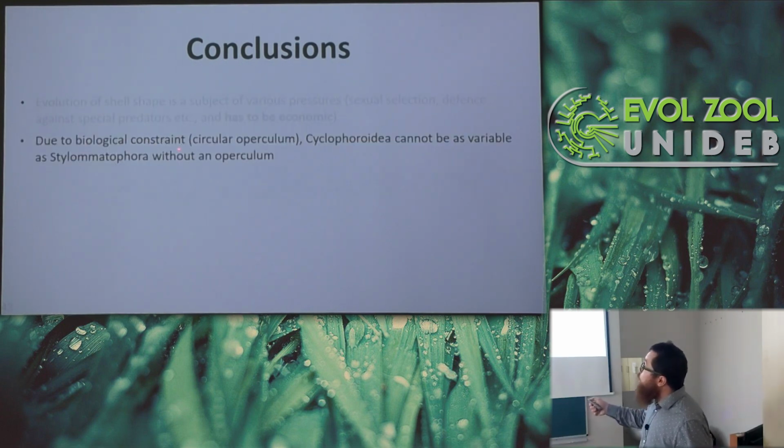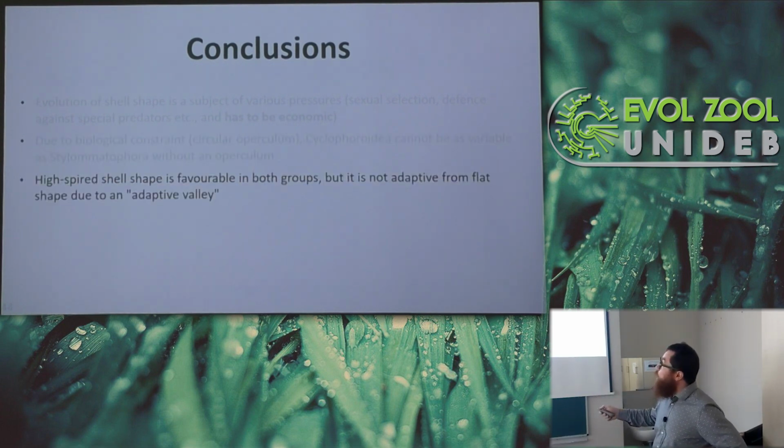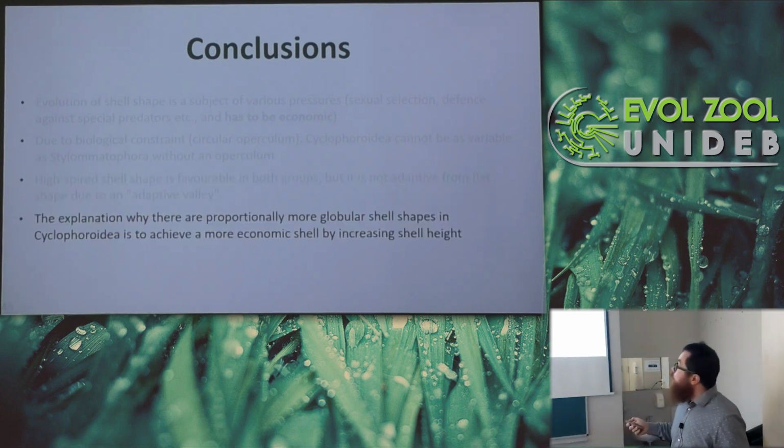And due to the biological constraints, which is the always circular operculum, this door snail group, the Cyclophoridae, they cannot be as variable in terms of shell shape as Stylommatophora, which don't have an operculum. And high spire shell shape is favorable in both groups because of the much higher isoperimetric ratio, but we cannot say that it is adaptive because there is an adaptive valley that the snails cannot jump.